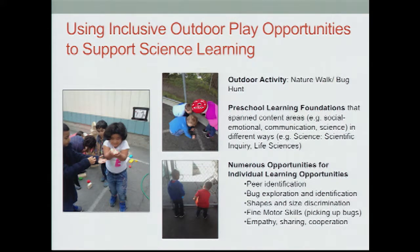So my last slide, I have like 3 minutes, is out. So this is a bunch of my pictures of our outside play. The first things that are up here, I have a couple other examples as well, but I kind of talked about bug hunts and nature walks.